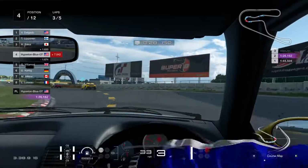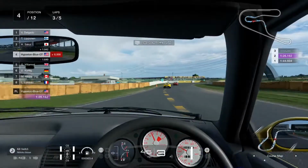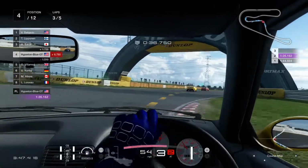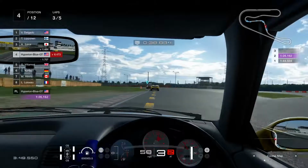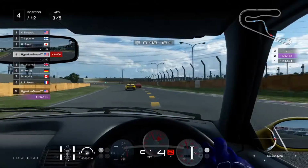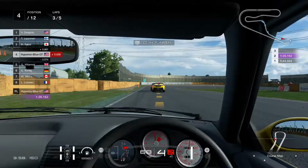Coming in, and there's the Honda S660 going in. Let's beat these new models and give this old retro style Japanese Kei car a little bit of new tricks. Well, probably this old dog can do some new tricks.